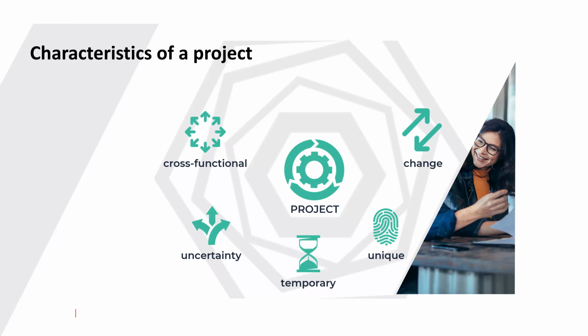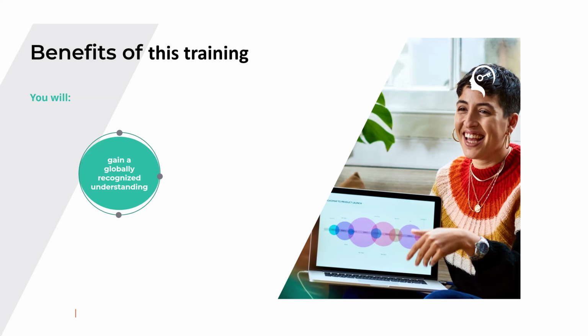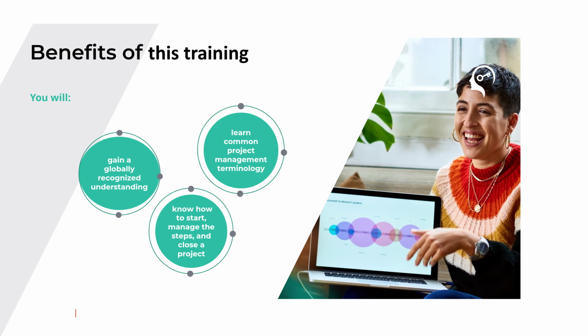Okay, so that is all of the characteristics of a project that we have. What's going to be the benefit of this particular training to you, really? To gain a globally recognized understanding of what project management is all about. You know how to start, manage the steps, and close a project. Okay, you learn common project management terminologies, there are loads of them. You will learn all of that in this particular training. Know how to structure a project. How do I structure a project from start to finish?